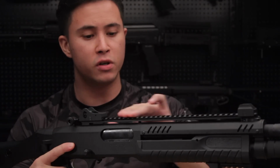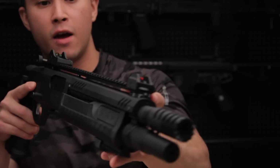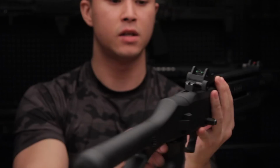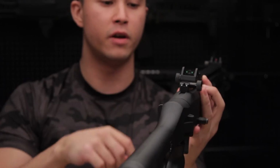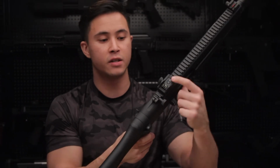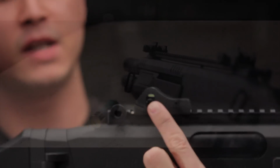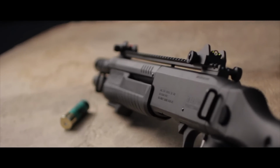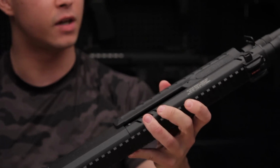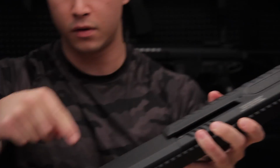On the top, you'll notice a Picatinny rail with a fiber red front and 2 green fiber rears. You can remove both of these, and you can adjust the rear sight from here and on the right side for windage and elevation. There are also 2 sling points on the left side, one at the front and one at the rear.